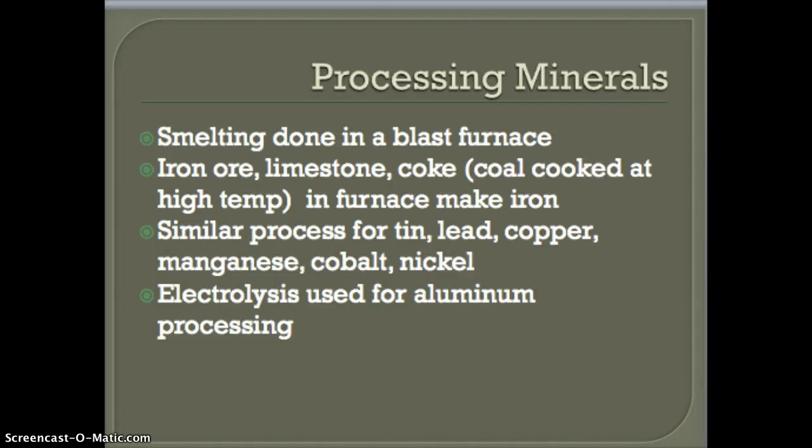In this section, we'll look at some of the processing of minerals and the way it's done with a couple different metals. It has some similarities, some are completely different. One of the chief types of processing minerals is called smelting, and this was a very important part of the history of Pittsburgh with our steel industry and iron industry in the area.